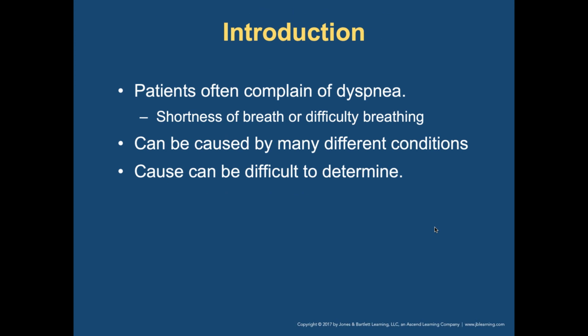Dyspnea can be difficult to determine. Several different problems may contribute to a patient's dyspnea at a time. Like me, out here on the platform, we've got 6 flights of stairs. If you're all the way at the bottom and you have to go up to our drill floor, you're going to be hitting like 300 flights of stairs. I know I said 6, but there's a lot of twists and turns and all that. Man, whew. I get winded doing it too.